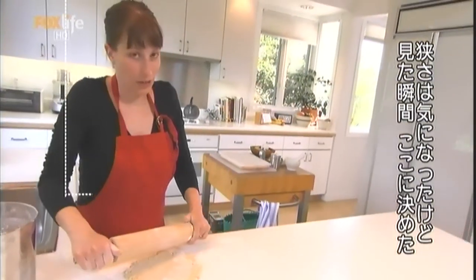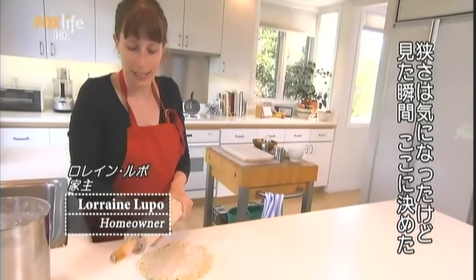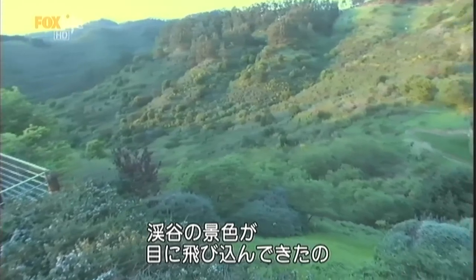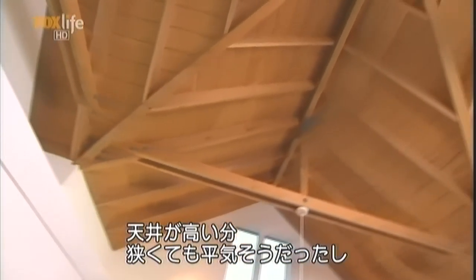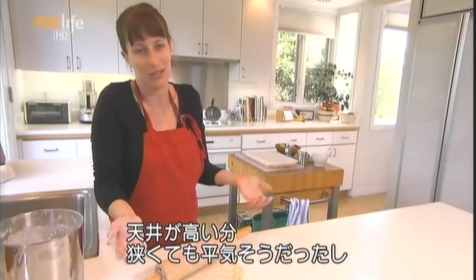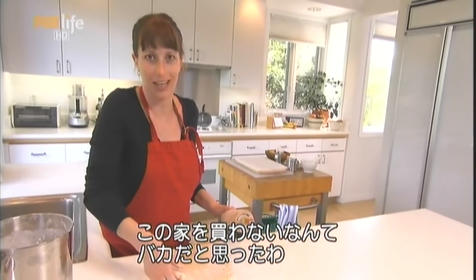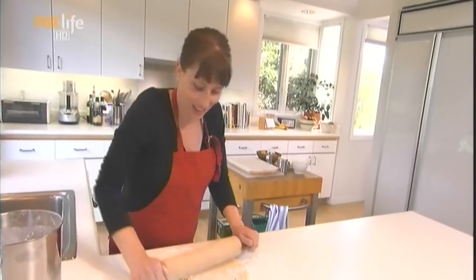It kind of was a no-brainer when we walked in, even though it was small and I did have my concerns about that. It's just so stunning when you walk in and you see the canyon view or you see the open ceilings. It's just sort of like, okay, we'll figure it out. It's tiny, but we would be ridiculous not to go for this house.